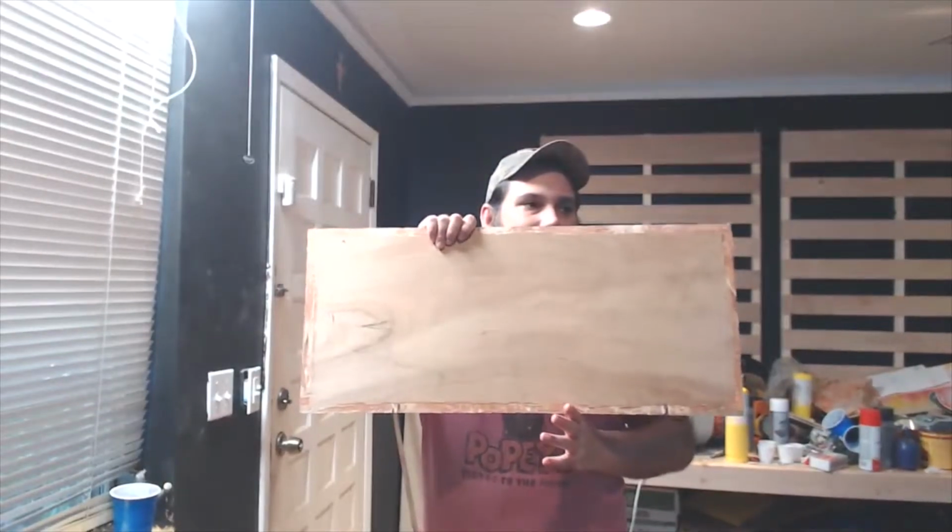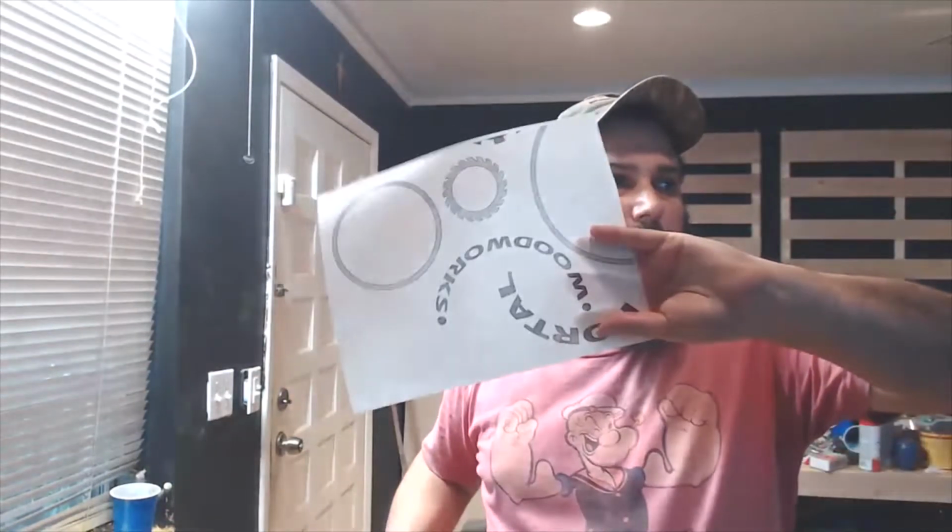Type of plywood. This is my sheet of plywood. It is gonna be this. This is my sheet of plywood. The Portal Woodworks wall art.